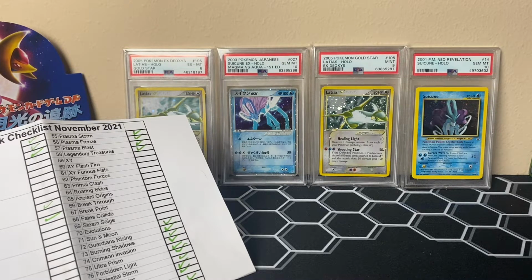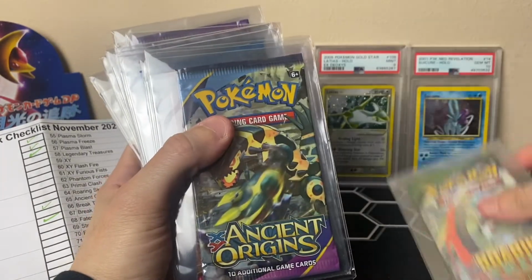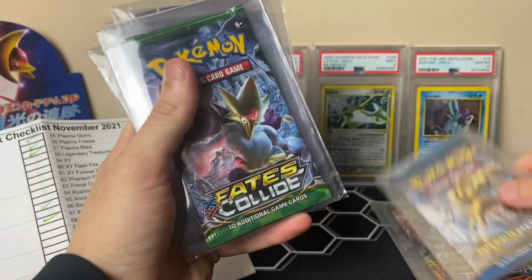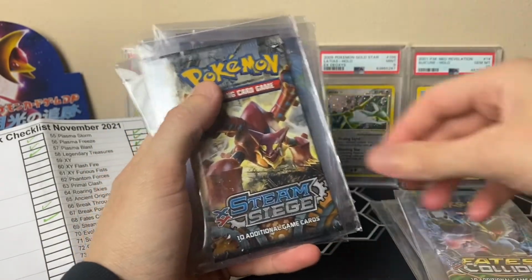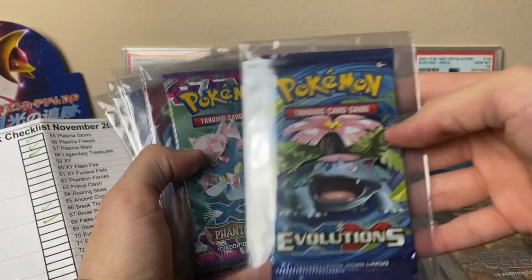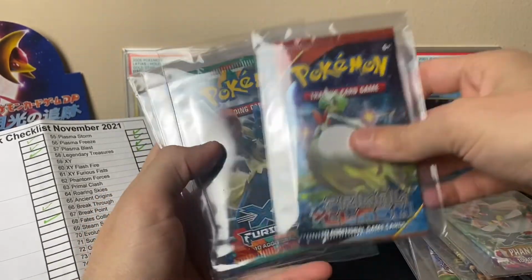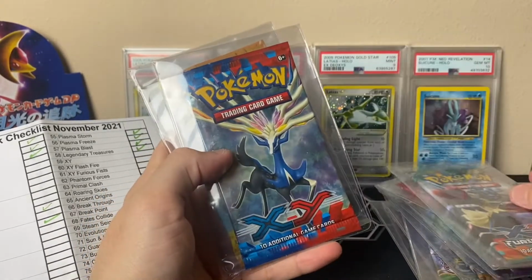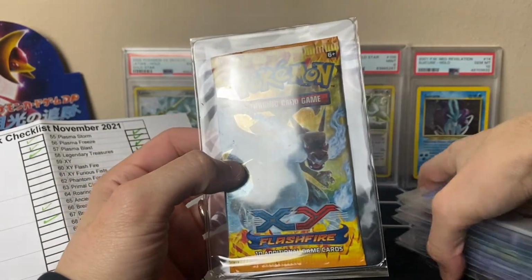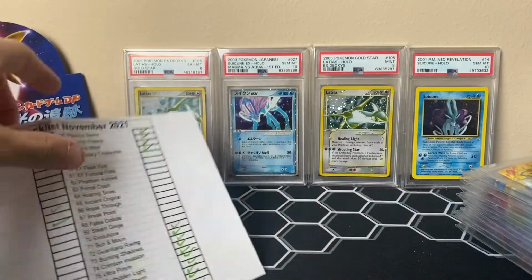Okay, here we go. Are y'all ready for this one? All right, this is so cool to see. We got Roaring Skies, Ancient Origins. We got Breakthrough, and we got a Breakpoint. We got Fates Collide with the Alakazam, Steam Siege, everyone's favorite X and Y set. We got X and Y Evolutions, reprint of the base set, Phantom Forces, Primal Clash, Furious Fists, X and Y base, and the Flashfire. Wow, he sent us the Charizard artwork too. That is beautiful, man. That's the Mega Charizard EX.